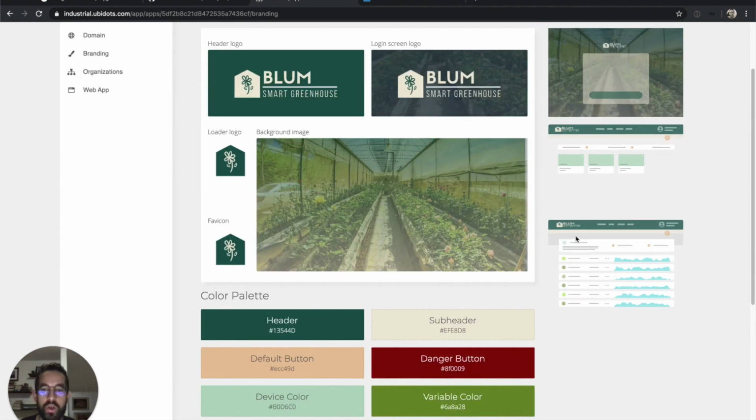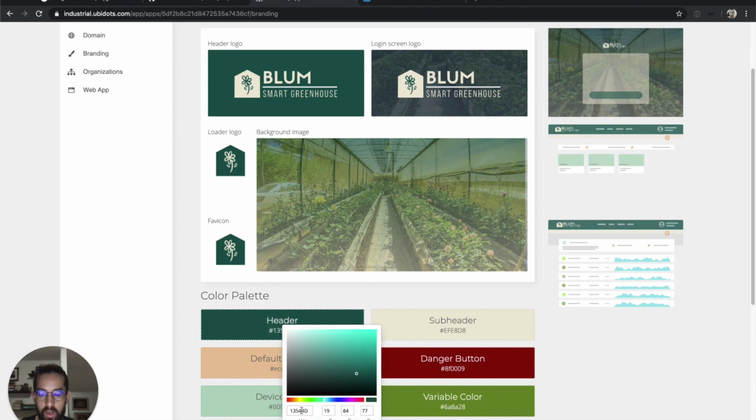So I'm going to show you here, changing the header color. I'm copying this one before to a red one and see how it changes, right? So this allows you to actually see how it's going to look and you don't have to go enter as a user to check it out.